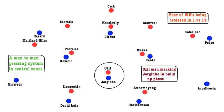Kovacic would drop deep and wide into the space created by Arsenal's lack of advanced wide players. He was able to get on the ball in this position as Torreira was reluctant to follow him in such a deep position and vacate his central midfield position.